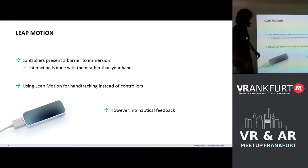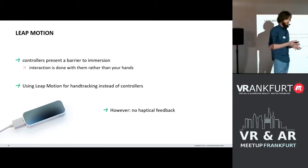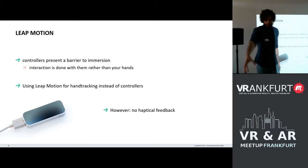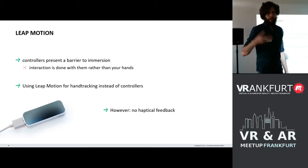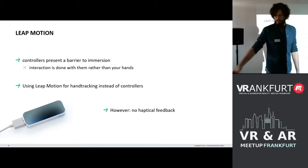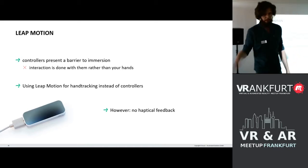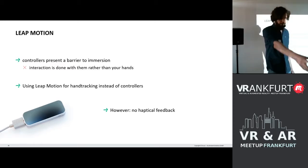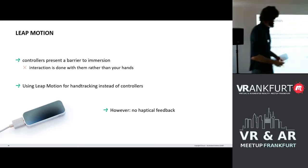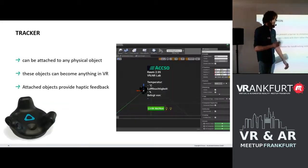So we also integrated Leap Motion, because in my opinion controllers still present some barrier to the immersion. For example, if you grab something in virtual reality, you usually use the HTC Vive controller or something similar, and the object is attached to that plastic controller rather than your hand. But it would be more natural to just use your hand, grab something, and have it in your hand. So we use Leap Motion for that. However, there's no haptic feedback yet.